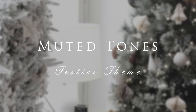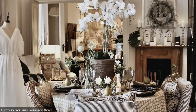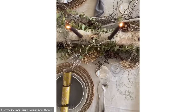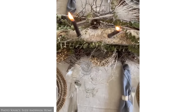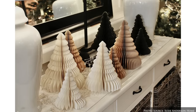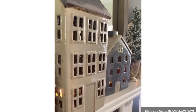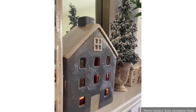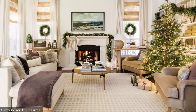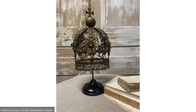Theme 1, Muted Tones. The Muted Tones Christmas theme embraces soft and understated colours, as well as natural materials to create a calm and elegant atmosphere. Colour palette. The colour palette features a base of chalky whites, ochre, tan, earthy browns and caramel. These can be complemented by champagne silver, aged brass and antique gold accents.